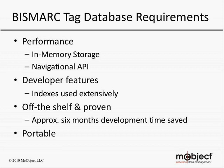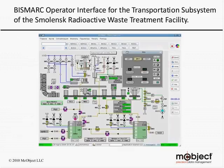Finally, here's a view of the BISMARC operator interface at the Smolensk radioactive waste treatment facility, showing the equipment and processes used in the transportation subsystem of the plant and populated with data that's managed in real time with eXtremeDB. Clearly, there's a lot going on the screen, which speaks to the complexity of the system. Diving into the details is beyond the scope of today's discussion, but you can see how system components are interconnected, and the interconnections imply shared data that's facilitated by eXtremeDB.